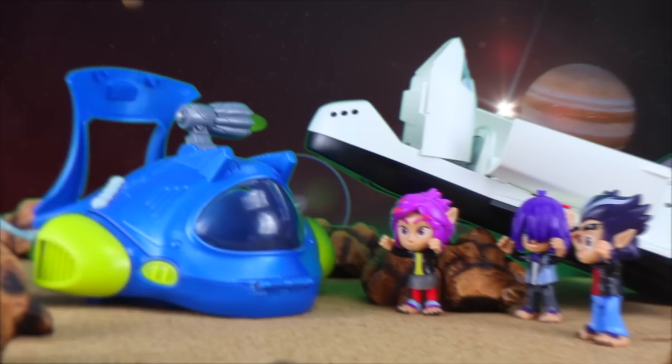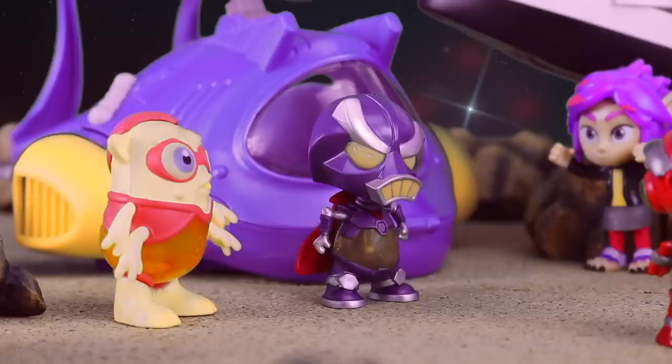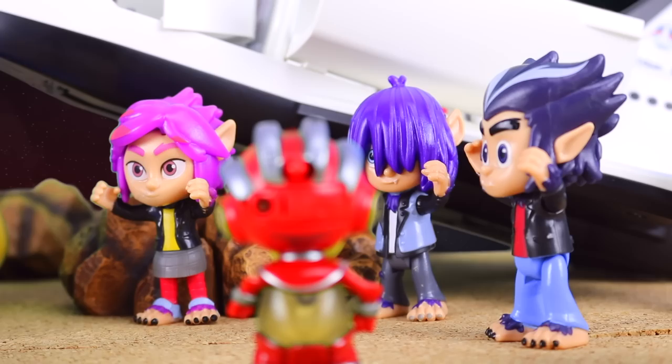Ah yes, exogenies. The only problem is I don't know if they're friend or foe. And I don't understand alien either. Well guys, I'm going to have to go and join the PJ Masks. I wish you good luck.